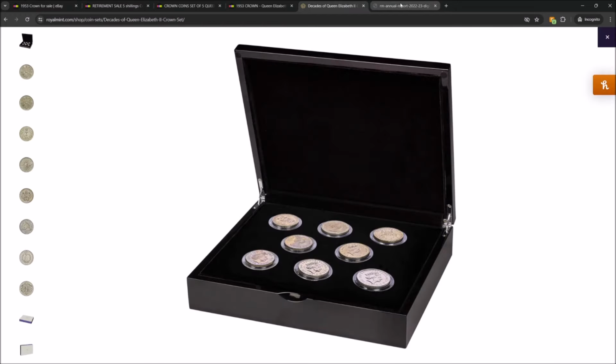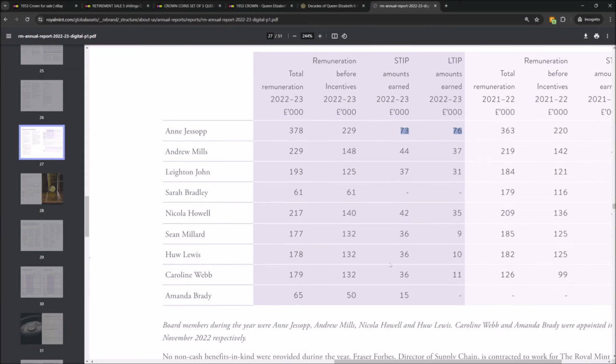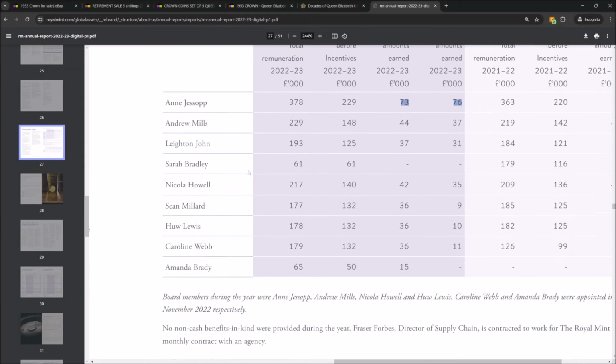And also, just to finish this video, this is all against the backdrop of the Royal Mint's executive team pocketing very, very obscene salaries and remuneration packages. So, Adam Jessup earned £378,000 in salary and bonus in 22-23, with a total bonus there of £149,000. It's rather nice, isn't it? And that's not all, because there is also a pension contribution that she got in a different table.